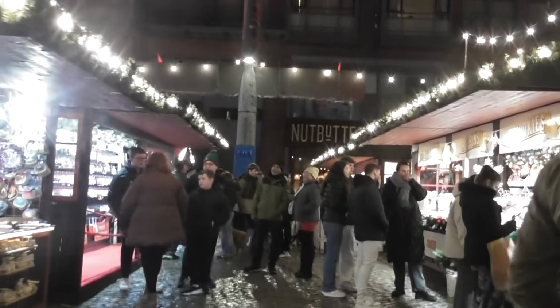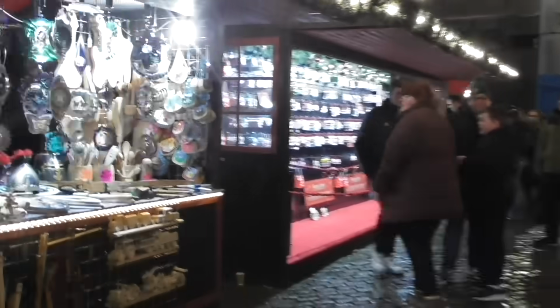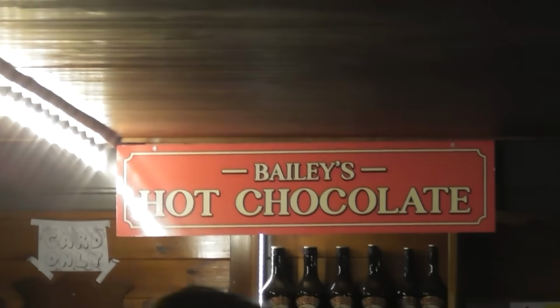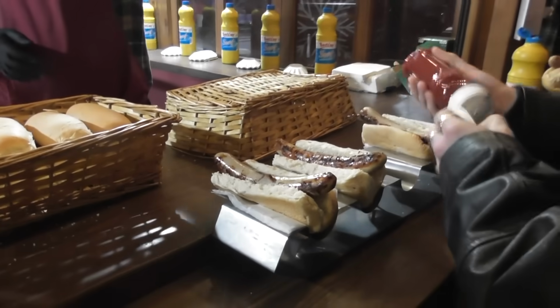Hot food too. But it was in Strasbourg. Baileys hot chocolate as well.